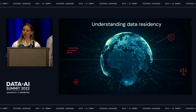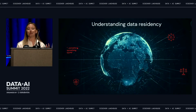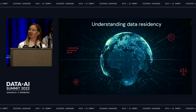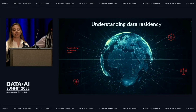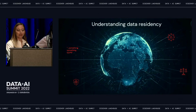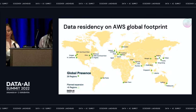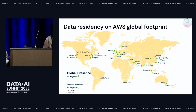First thing we're going to really drill into is data residency. And what is that? What do we mean when we talk about data residency? Essentially, at the simplest level, it refers to the physical or geographical location of an organization's data. But what we've seen is that many organizations have data residency regulations from their government. And we're going to talk about how we can help them achieve compliance. So, many of you may or may not be familiar, I'll just say this.